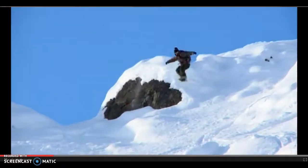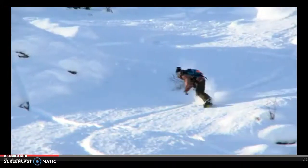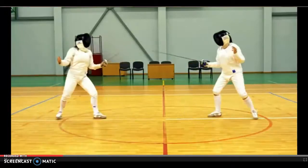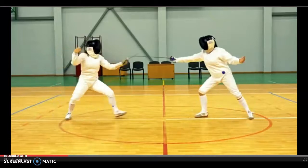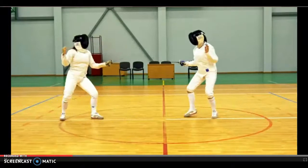This snowboarder is also moving every part of his body. These women are fencing. They're moving their arms and legs a lot. The muscles in their arms and legs are very strong.